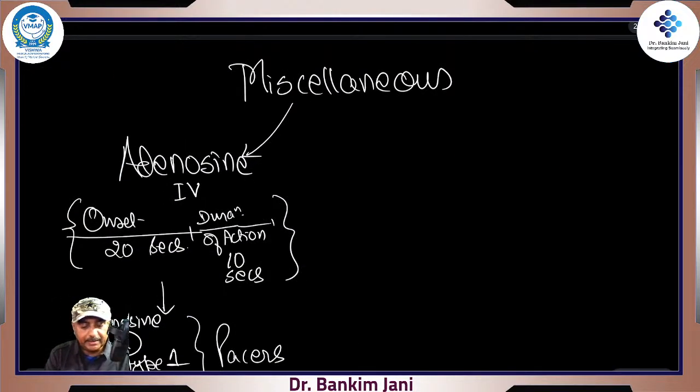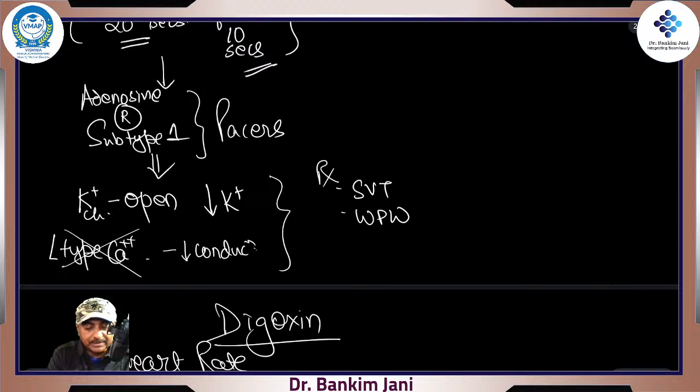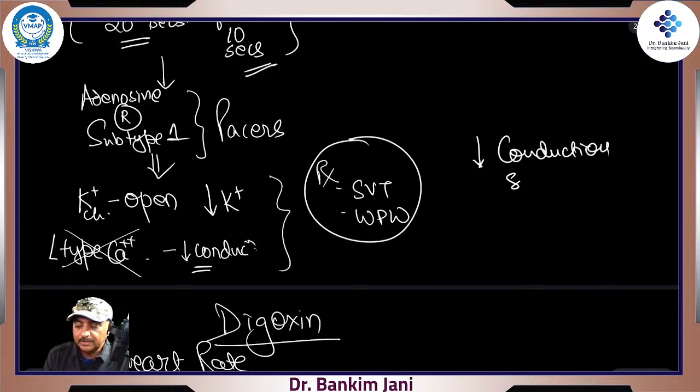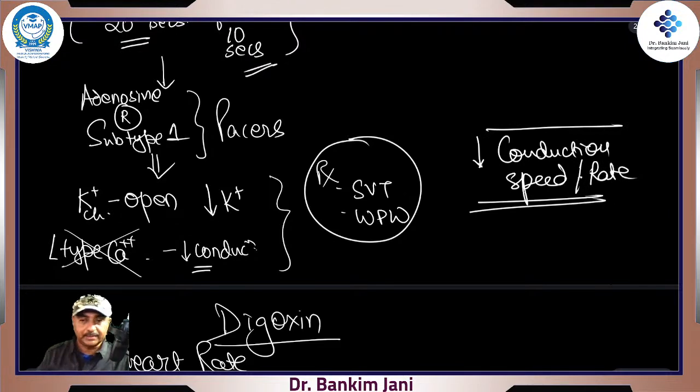On to the miscellaneous. This is adenosine, and its action is very short, just 10 seconds, right? Super fast, just 10 seconds of action. Onset is within 20 seconds. So this adenosine, which is given intravenously, acts on the subtype A on the pacers. So calcium channels open, calcium starts entering in, and over here L-type calcium channels are blocked, so there is decreased conduction, and that's the reason it is used in supraventricular tachycardia or WPW syndrome, Wolff-Parkinson-White syndrome, when there is need to decrease the conduction speed, right? You want to decrease the conduction rate. That is what is needed. So that's where it is used.